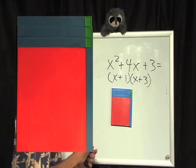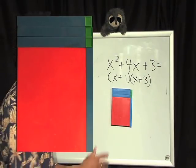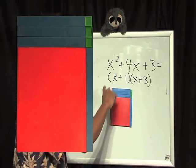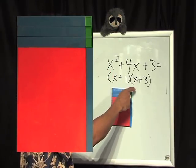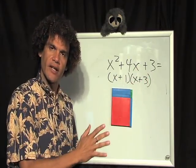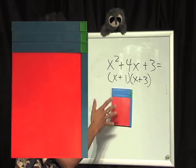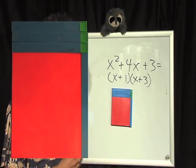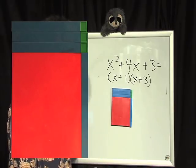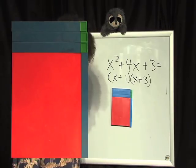No FOIL, no distributive theory of multiplication, just introducing the basic concept of factoring. And later on, we can say that the x times x is x squared, and then we have 3x and another x and 1 times. But for right now, just understanding, what are we doing? We're making rectangles, and we're counting the sides. Super easy and fun. Let's do another one.